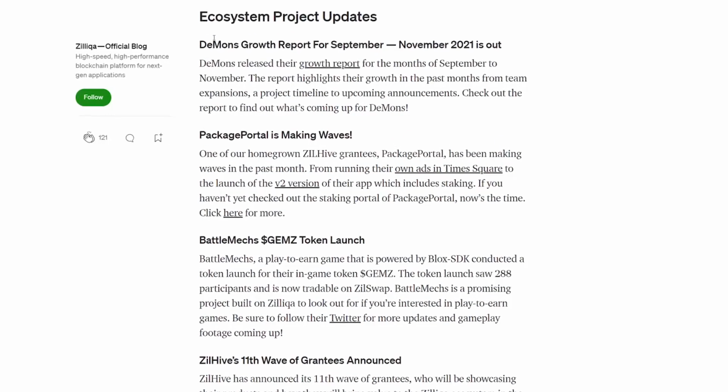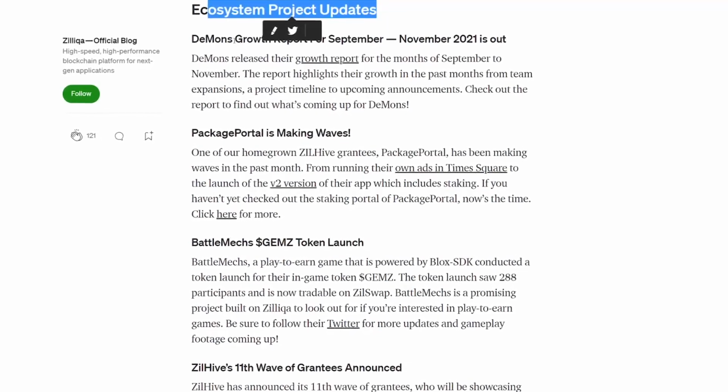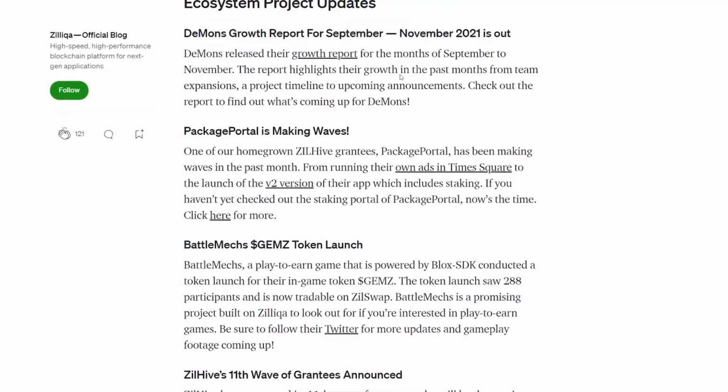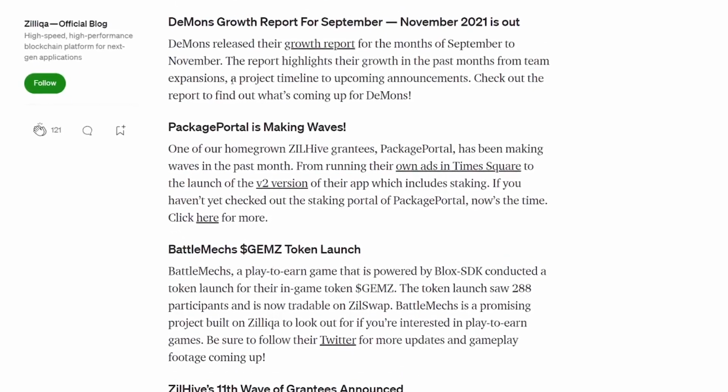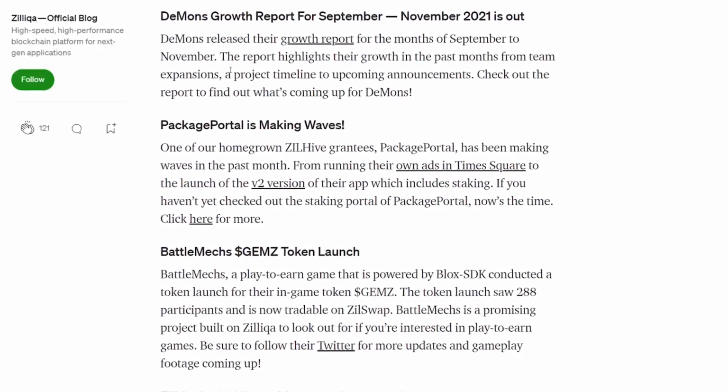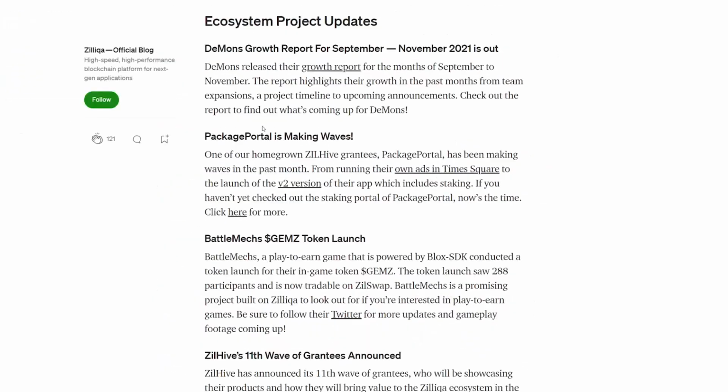And then we have the ecosystem project updates, which unfortunately we don't have time to fully cover each of, but you can definitely check them individually in the link in the video description. But just very shortly, we have Demons and their growth report, then a staking portal of Plunderswap, which is now included in the V2 version of their app.